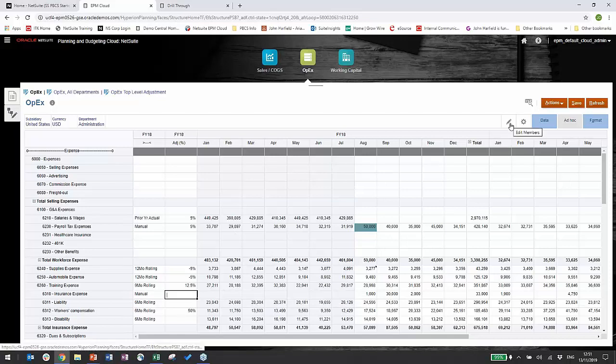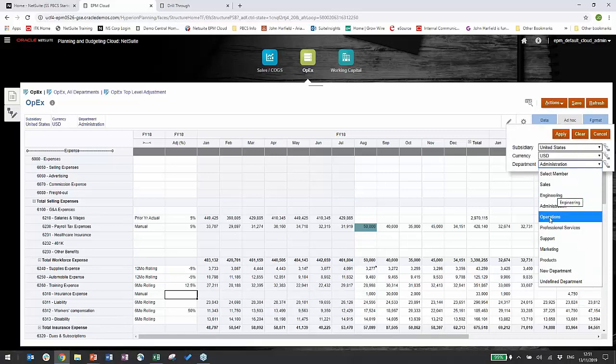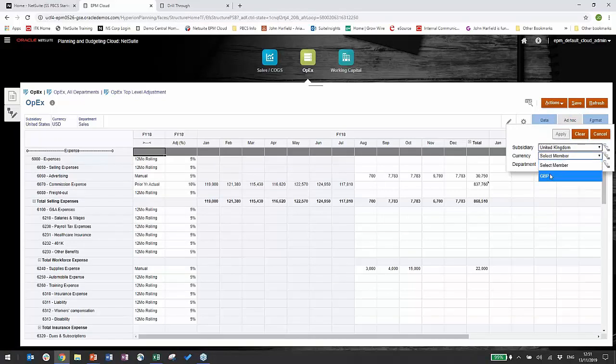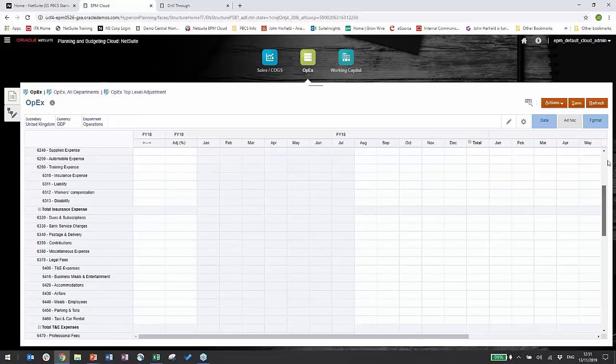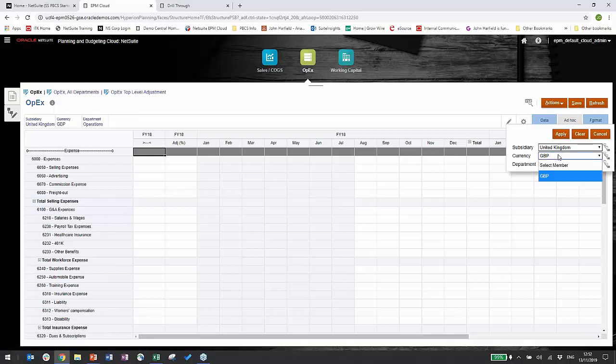So if I want to see my other departments, I can simply click my pencil to change my view. So I was viewing administration, I might decide I want to view sales. So I'll come through and view the data for sales. We can see what we have here. I can equally come through and change it and view this for a different country. So if I go to the UK, select GBP, and I know from memory that there's data in operations, then I can hit apply. If I scroll down, oh, I've forgotten where the data is. Not in operations. Okay, we'll leave that for now. Primarily my data is in USD, so I'll go back there for now. But it is a multi-currency, multi-subsidiary model.